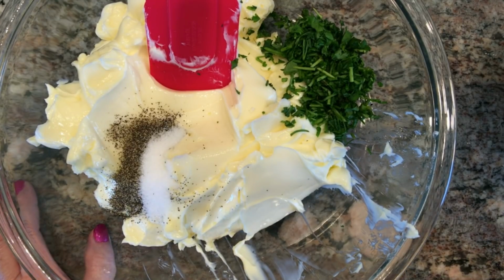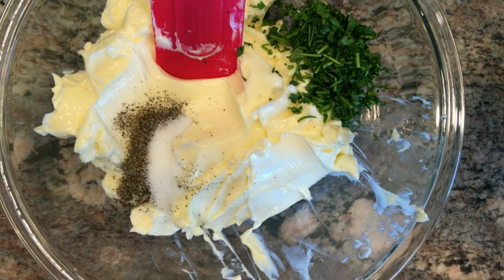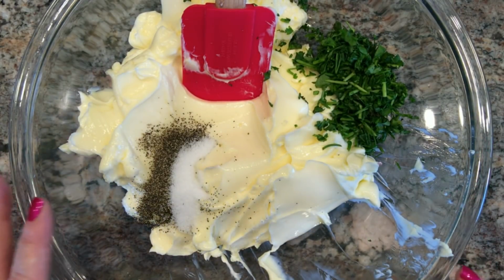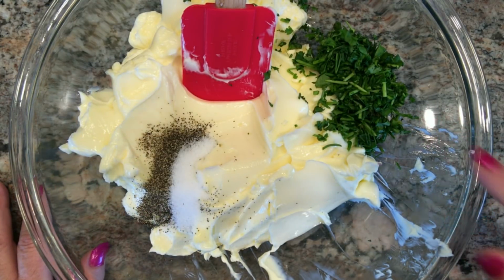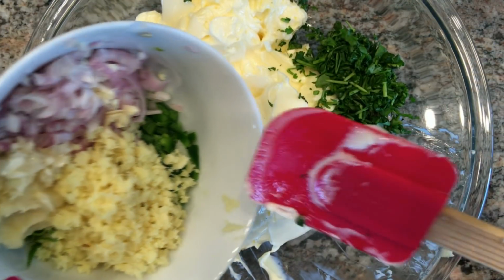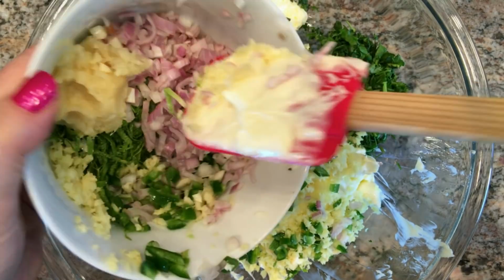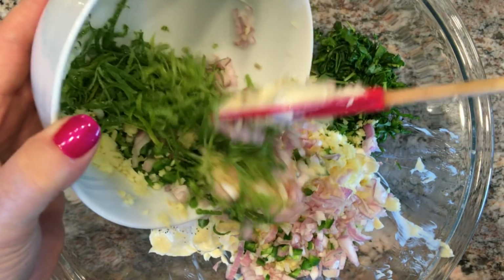Many of you have asked me for recipes for these compound butters, and they're not really like a recipe, but I'm making one right now, so I'm just going to show you how I do it. I have about 3 pounds of softened butter, a little bit of salt and pepper, and then I have some chopped cilantro. And to this, I'm going to be adding this chopped up ginger. There's a jalapeno pepper. I have a large shallot, and I have about 6 cloves of garlic.